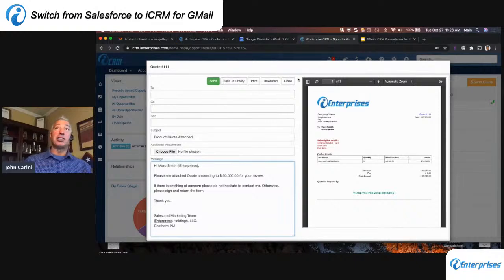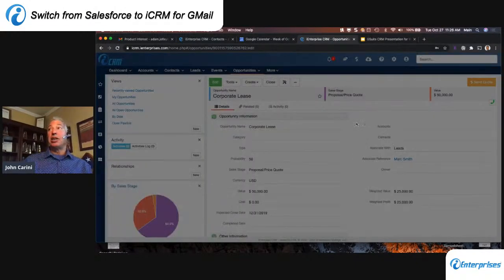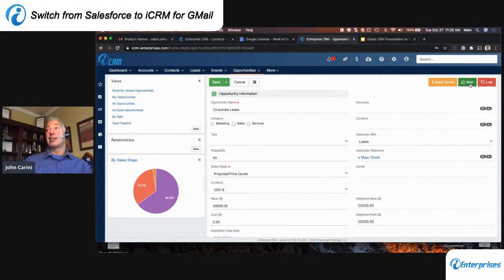So basically, then you could send the quote, and once this opportunity is won, hopefully the lead in this case signs off on it, you can just click this one button here, and then what typically happens is the lead is moved into a contact and account. So leads are people that haven't bought from you, and contacts and accounts are people that are customers, if you will. And also at the same time that the opportunity is won, it can generate an invoice in QuickBooks.